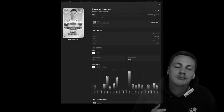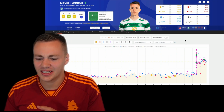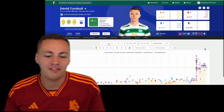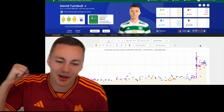David Turnbull hasn't played much for Celtic recently, but because I know how talented he is, I think for £4 he's a decent pickup. £4 for David Turnbull then, maybe starting in the Celtic team this season. peaked at a price of £23, currently trading at about £15, and that could go even higher if he nails down that spot. I knew he had talent. I didn't see him coming in this early, but good on Brendan.